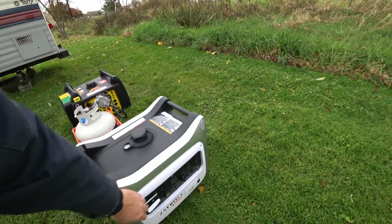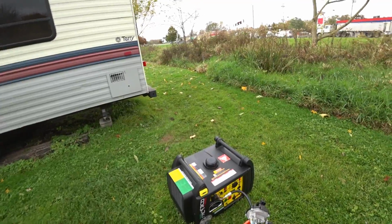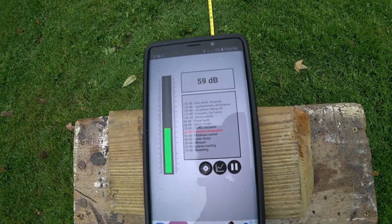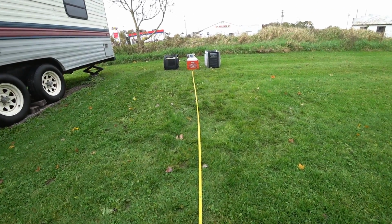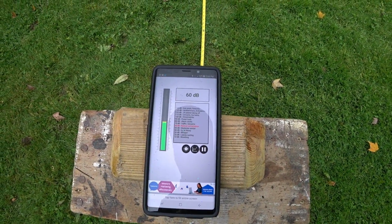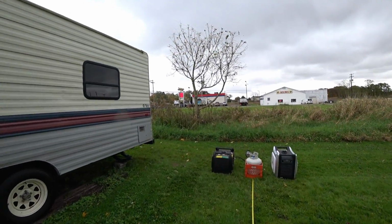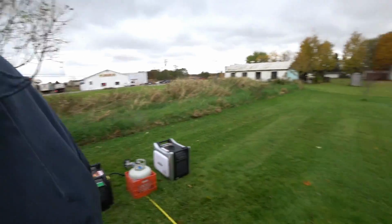So we'll come over here and shut this off. And now we'll just go back and measure the Champion. We're at full throttle right now. So we're at 58 decibel. I mean, you can see when I talk, it jumps up quite a bit, just me talking. So 58 decibel, it's at 16 foot away. That's not that bad. Let's go ahead and put it on eco mode. Give it a second to settle down there.